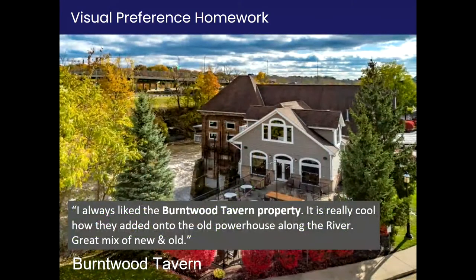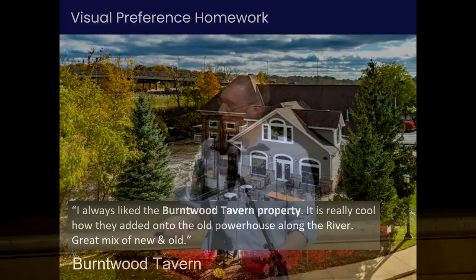Burntwood Tavern. I think they take our lunch order most times we're down here, so we'll probably put their kids through college by the time we're finished. But it's just an interesting blend of that historic property incorporating the river element. And I know there's a lot of interesting interior design in terms of some of the historic structure that was there originally, I forget if it was the mill or the powerhouse inside, as it was restored. So it's this blending of the old and new.